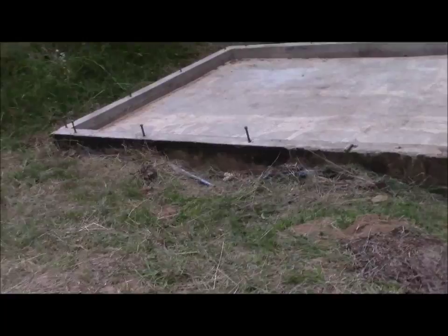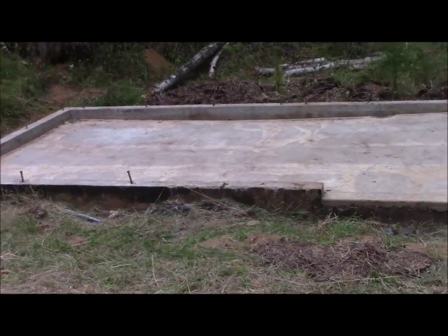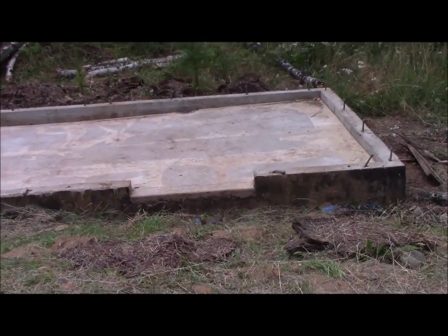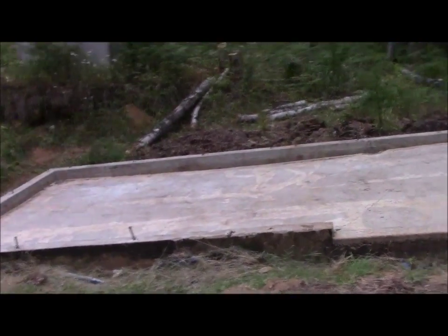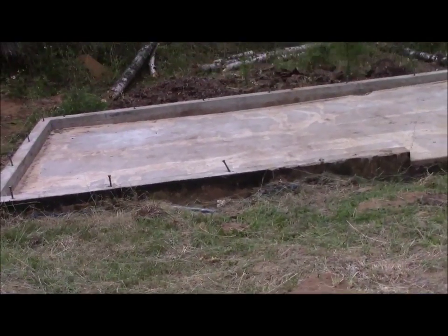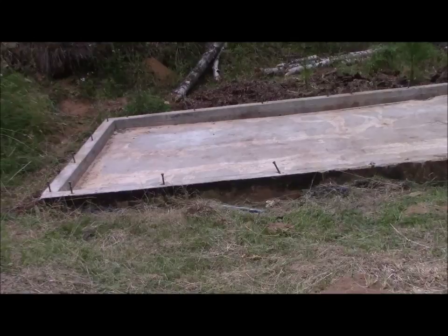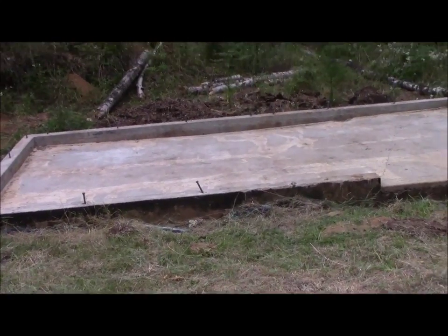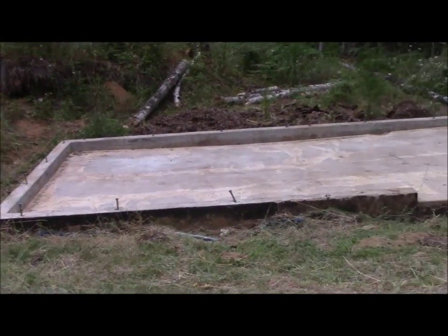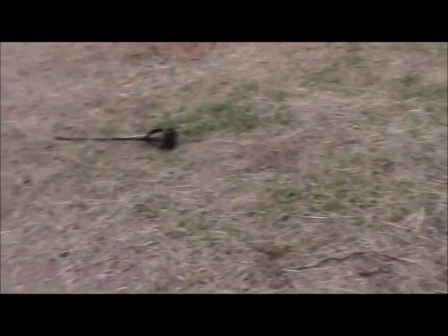Not sure what was going on with this pad, if they were going to use a shed. But in the ad for the property, when it was up for sale, it said that there was a great spot for a Wallapini greenhouse. Never heard of that before. But we're thinking maybe that's what they were going to do here, because it's way below grade of this driveway work area here.